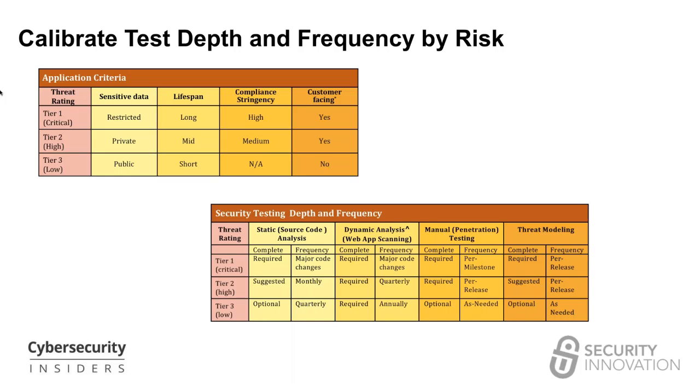And you can just apply a score. You choose 1 to 10, choose whatever scale you like for each one of those characteristics. Just go through all the applications that are in your portfolio or that you're aware of, and just score them, rate them, and you'll come up with a total score. And of that total score, you can then categorize them into 2, 3, 4, however many tiers you want. And then once you've got the tiers, you can choose what testing to do and when to do it. And the second table here on the bottom is just an example of that.